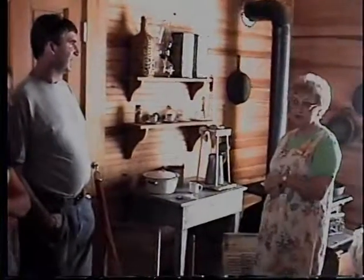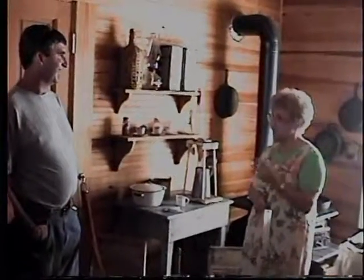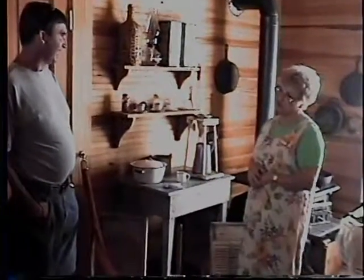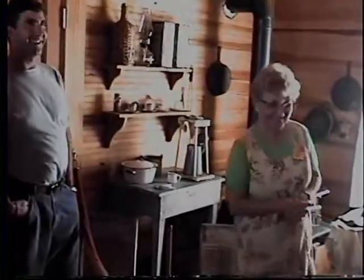Now you go to Barney's or you go to Starbucks and you pay $2.75 for café au lait, which is the French way of saying it. But we still drink café con leche in the morning. You scald the milk and then you put your coffee in, lots of sugar. No sweetener, sugar. Doesn't taste the same as sweetener.